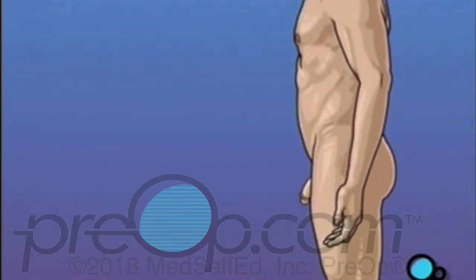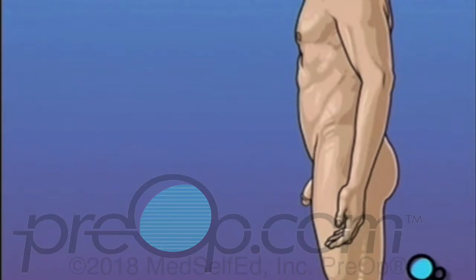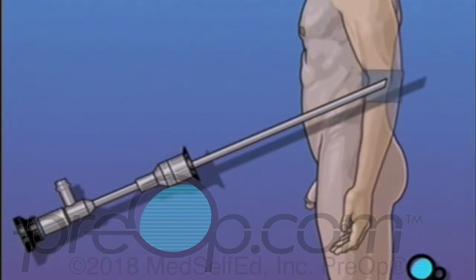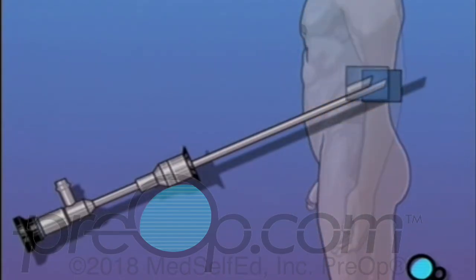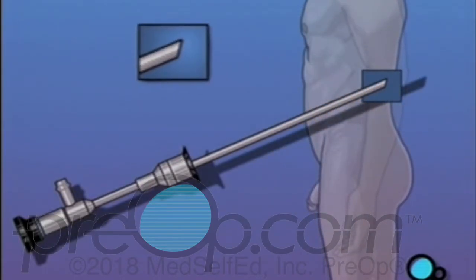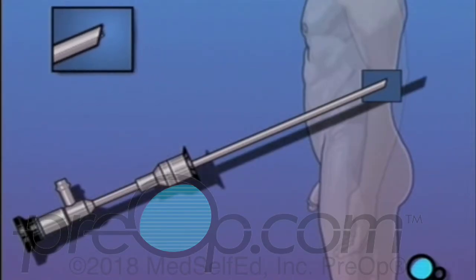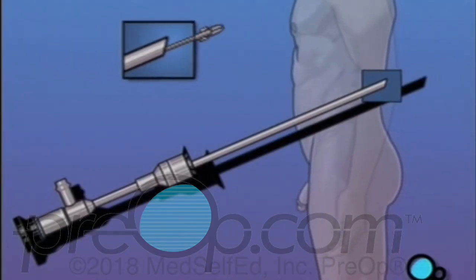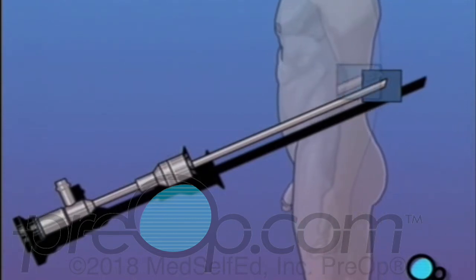Cystoscopy is a simple procedure during which your doctor will insert a well-lubricated instrument called a cystoscope through your urethra and into your bladder. The cystoscope allows your doctor to visually inspect the interior of your bladder. It also allows your doctor to remove small pieces of tissue for later examination, and even to crush small bladder stones should any be present.